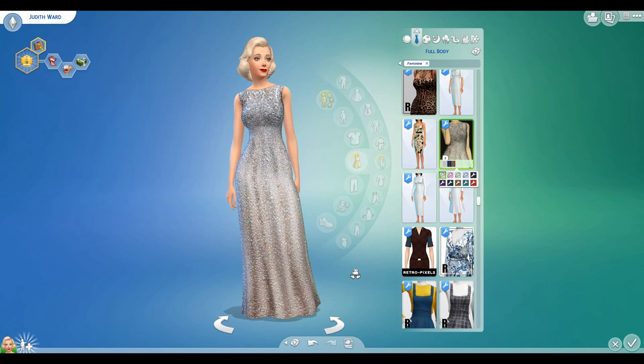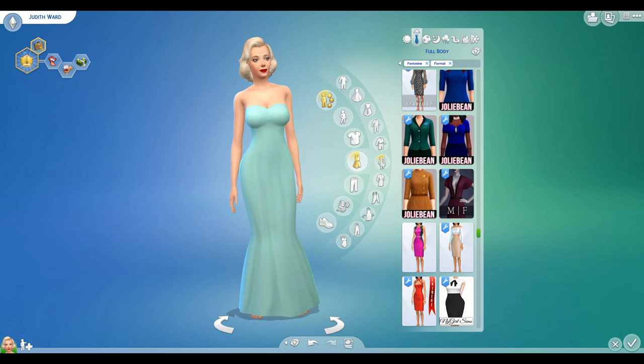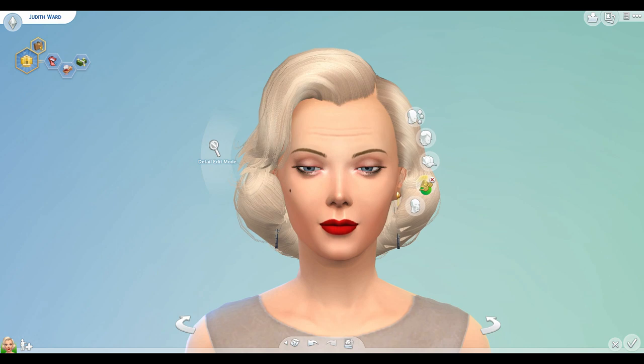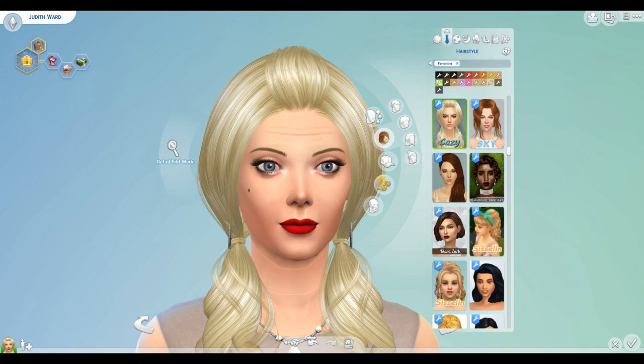So, I'm also going to make some Sims for the game as well, because I need some more options than what the game already has given me, and I'm really hoping it doesn't spawn a bunch of like crazy looking Sims into my game after I put all this effort into making some historically accurate looking Sims.